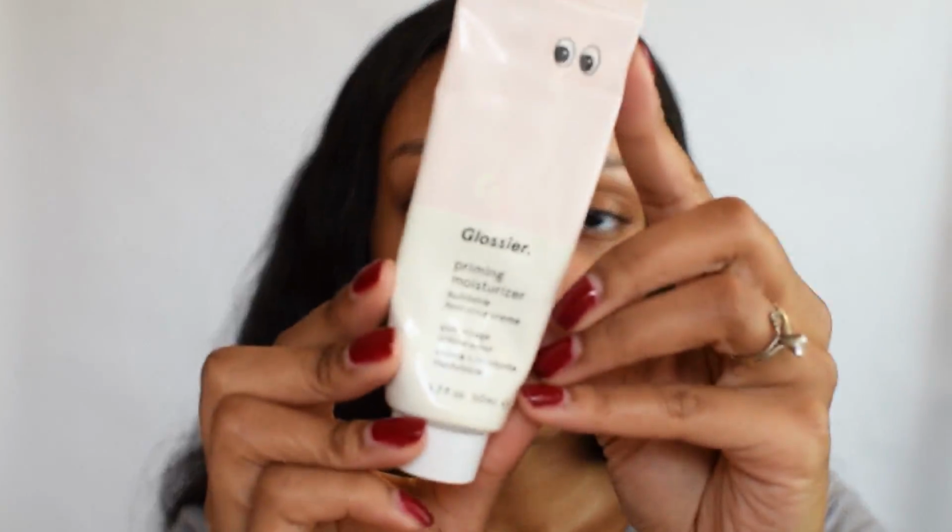Okay, so I'm going to go ahead and start by applying my Glossier Priming Moisturizer. I like to use this, especially on the days when I'm not going to be using foundation. It just helps all of your makeup last a little bit longer while also keeping your face hydrated. So I'm just going to go ahead and apply this all over my face.